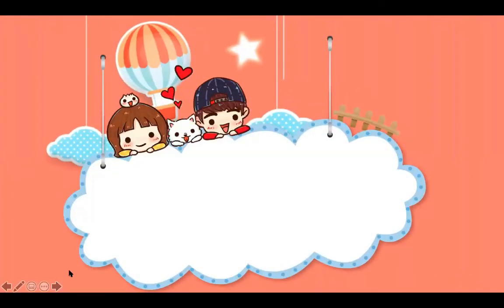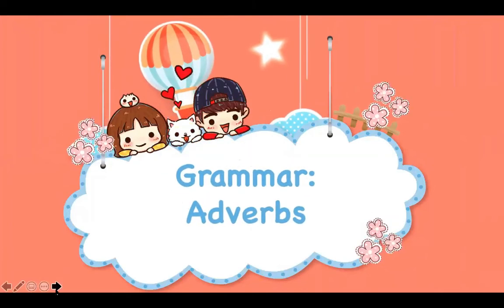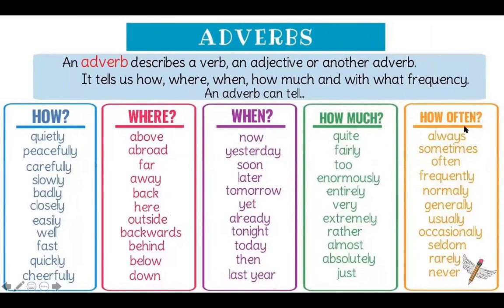Okay, let's get started. So grammar is all about adverbs today. What are adverbs? Okay, so an adverb describes a verb, an adjective, or another adverb. It tells us how, where, when, how much, and with what frequency. An adverb can tell how, where, when, how much, and how often.